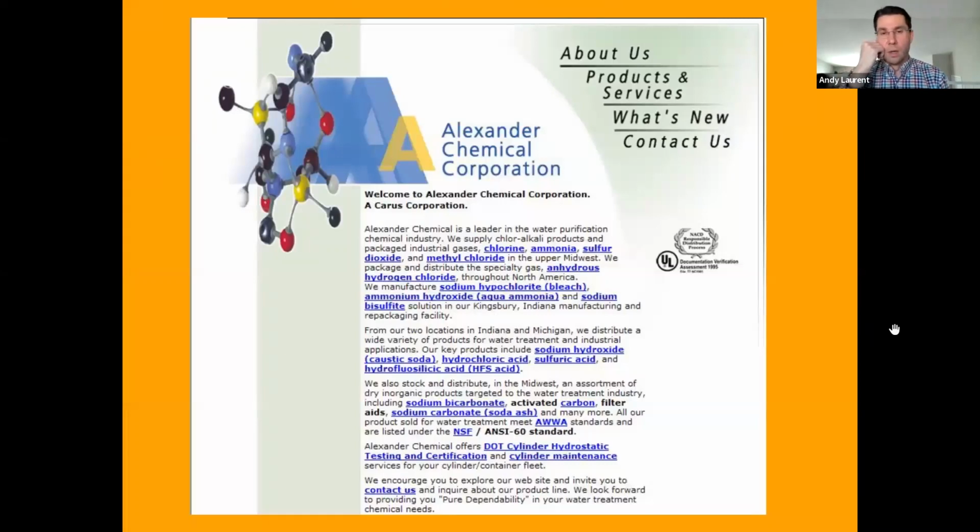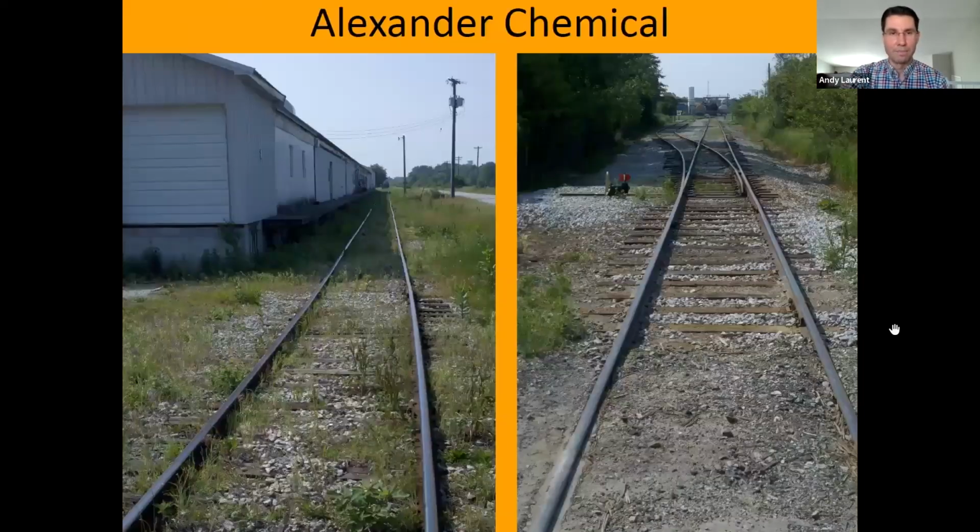This was a snippet that I took from their website, so you can see the inbound products that we were carrying. They're all listed right there, primarily TIH chemicals. So this was stuff that would come in sometimes over Chicago, but a lot of times by the time it was done, this would come in at Stillwell, and we would just move the cars the 6 or 7 miles to Alexander Chemical. But you can see there kind of the menu of chemicals that we were bringing to them.